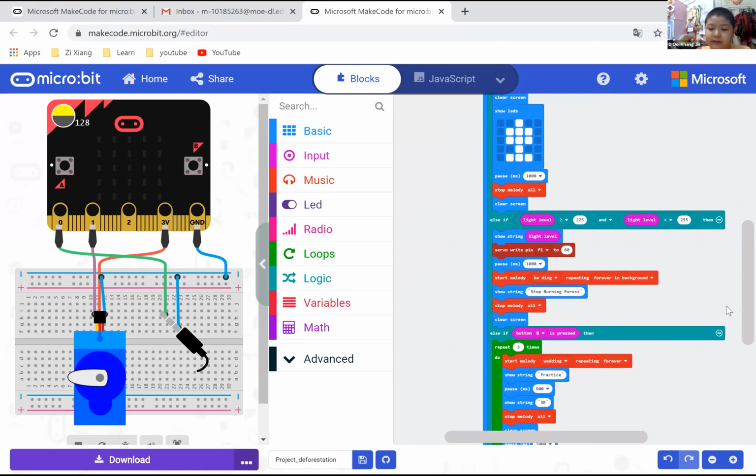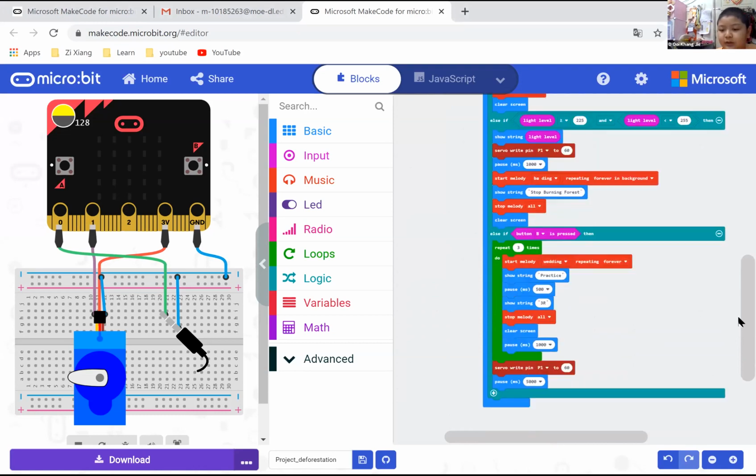If the light level is smaller than 225 and the light level is bigger than 225, it will show the string light level. Servo write pin is 1 to 60. And it will start the melody, repeating forever in the background.